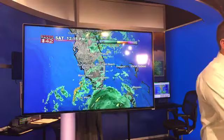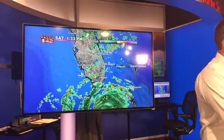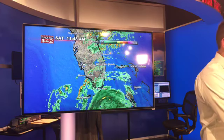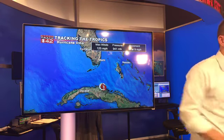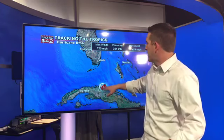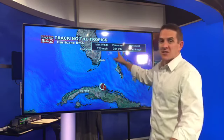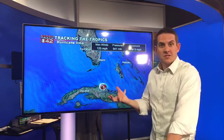Now, let's talk about the track. And that's the most important thing, because it's changed here over the last several hours. So let's talk about the track. Right now, max winds of 125. It's sitting basically right along the Cuban coast. Pressure has gone up, which means it's not as strong as it was earlier.